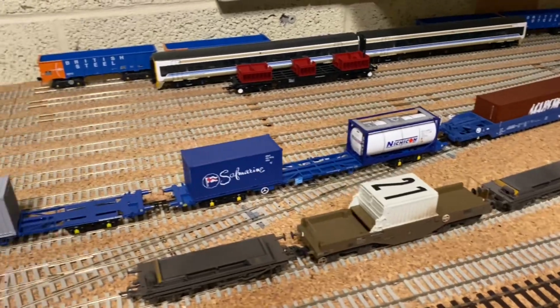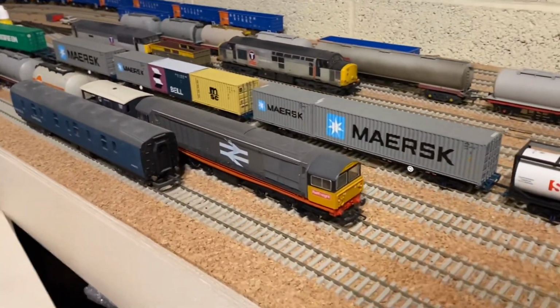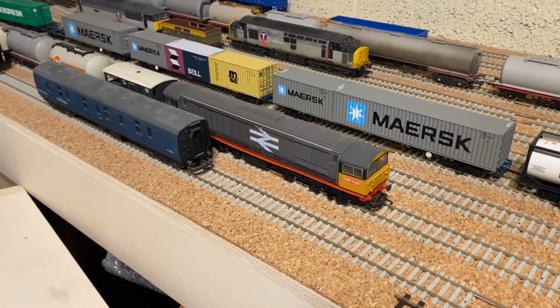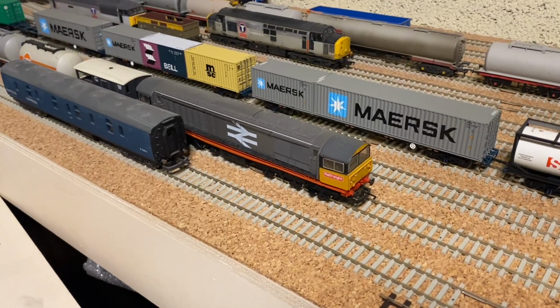A few other bits of stock that you probably haven't seen much of or any of before. Some old units. The Class 58 is actually the first loco that I ever got. I think it was on my 4th or 5th Christmas. It's kind of where it all started with me. It's one that won't be going anywhere because of that.